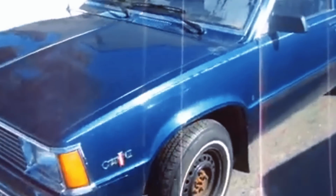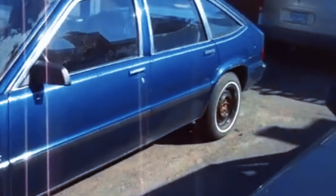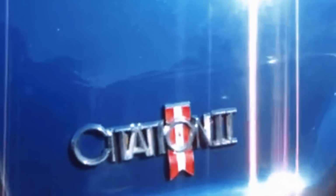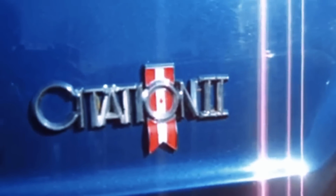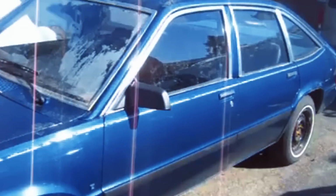The Citation's first year on the market saw strong sales, thanks to its compact size, fuel efficiency, and spacious interior. However, the constant recalls and negative word of mouth significantly impacted 1981 sales, and demand dropped sharply in the following years. Competitors like the Honda Accord and Toyota Corolla quickly overtook the Citation, offering better reliability, performance, and customer satisfaction.